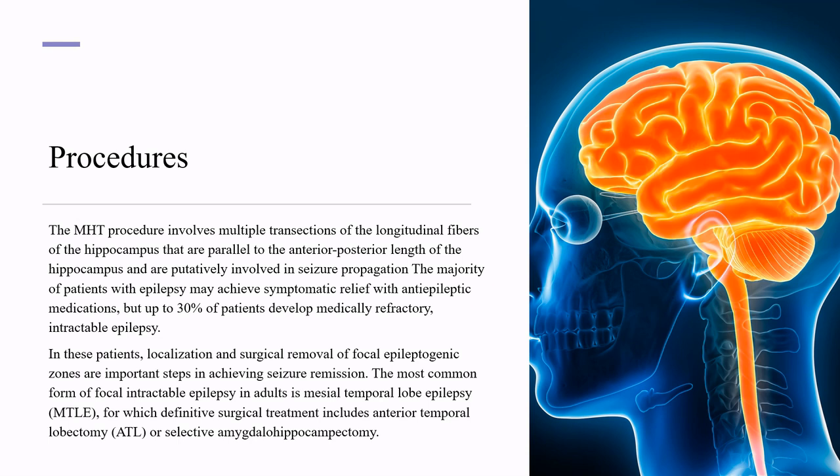The majority of patients with epilepsy may achieve symptomatic relief with anti-epileptic medications, but up to 30% of patients develop medically refractory, intractable epilepsy. In these patients, localization and surgical removal of focal epileptogenic zones are important steps in achieving seizure remission. The most common form of focal intractable epilepsy in adults is mesial temporal lobe epilepsy, MTLE, for which definitive surgical treatment includes anterior temporal lobectomy, ATL, or selective amygdalohippocampectomy.